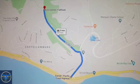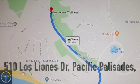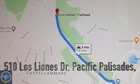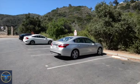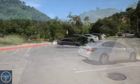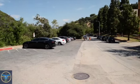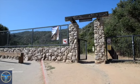To find the trailhead on Pacific Coast Highway in Malibu, head east on Sunset Boulevard, turn left onto Los Leones Drive and go all the way to the end of the road. You will see parking available. If you are not fortunate enough to get one of these few parking spots, there is plenty of street parking available. The trailhead will look like this.